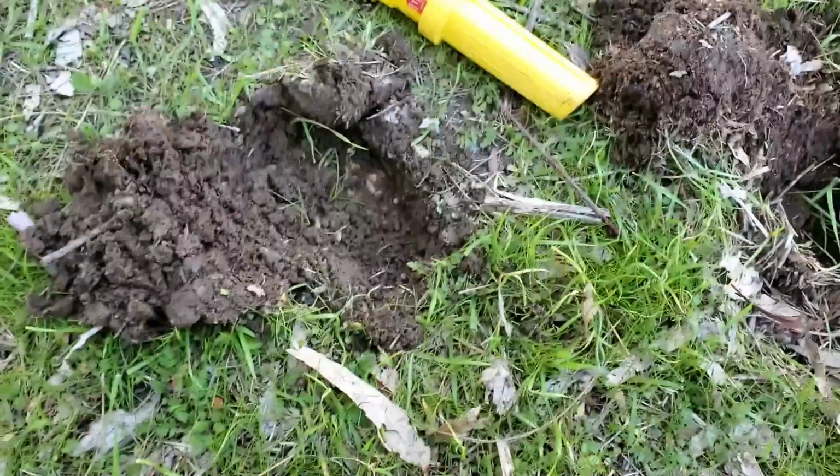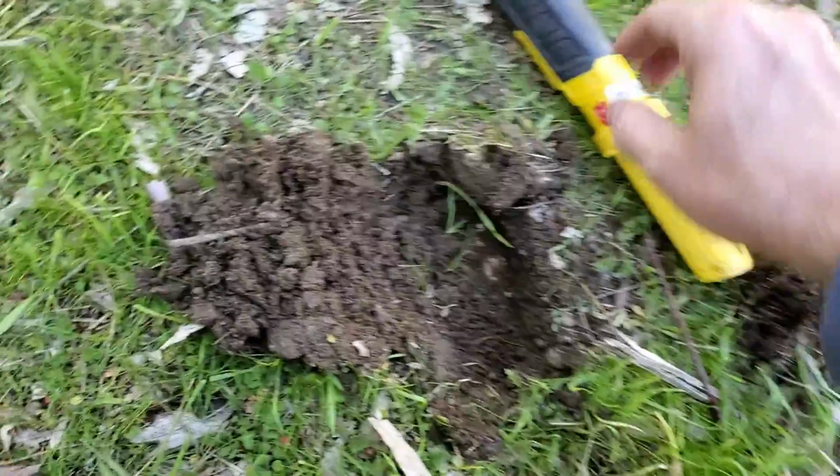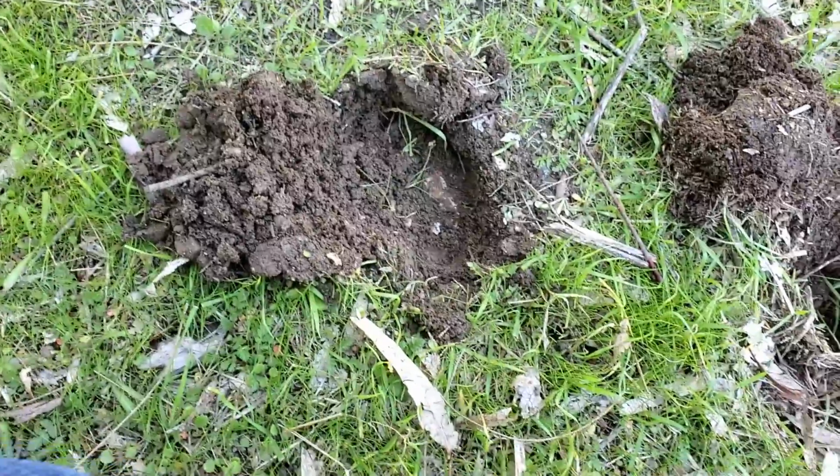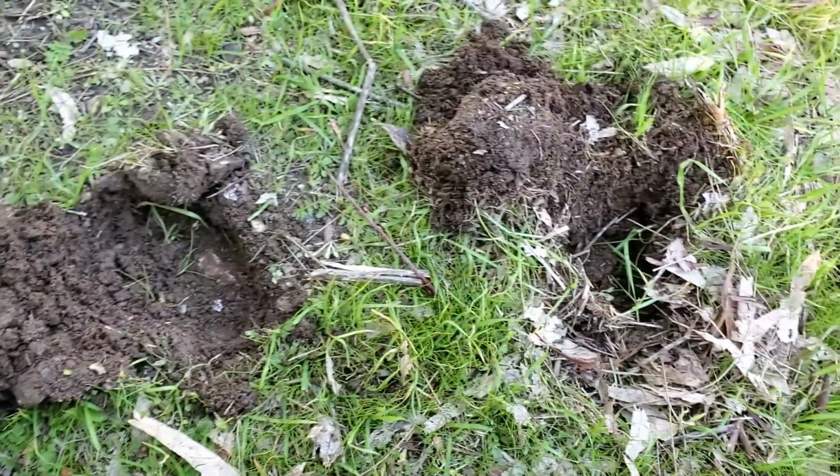This right here, unfortunately, not a quarter. It's some sort of metal plate right there. It's huge, whatever it is. Definitely not a quarter. Oh well.